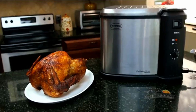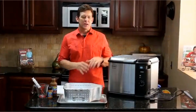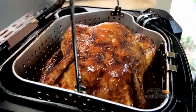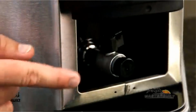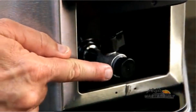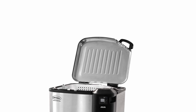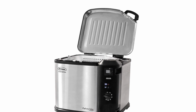If you love the taste of fried turkey and you need to feed a large family for Thanksgiving or Christmas, then the Masterbuilt Butterball Turkey Fryer has got you covered. It especially excels at cooking 16-pound turkeys. You can even use it as a boiler or a steamer. The fryer has a lot of cooking power at 1650 watts, and it uses up to 2.75 gallons of oil.